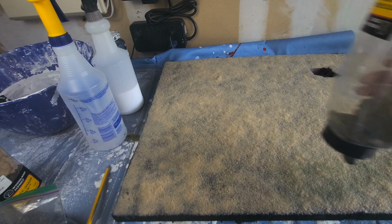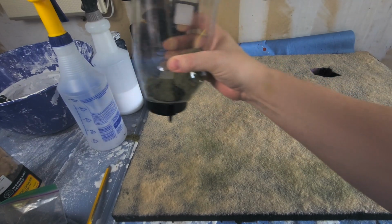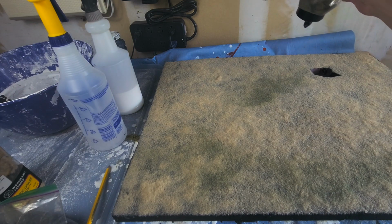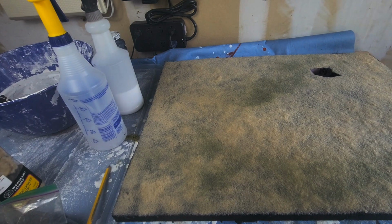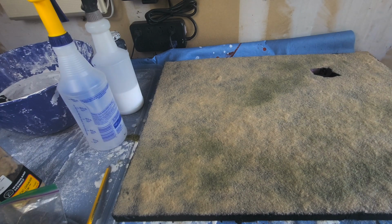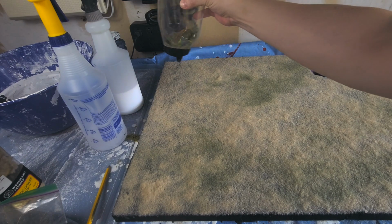Yes, you can still see some of the black. So that's something we will have to cover pretty well. We do also have the snow though coming, and we have our brick laying down.